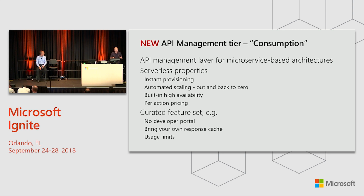Based on customer feedback, we are coming out with a new tier of API management. So far, we have 4 tiers: developer, basic, standard, and premium. All of them are private tenant architecture tiers. So essentially we pre-provision all the resources from the outset and dedicate those resources to this specific tenant that you provisioned. And it gives you, obviously, a security boundary. It gives you predictable throughput and performance.